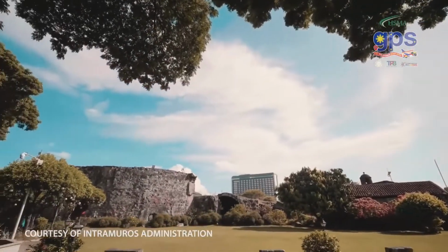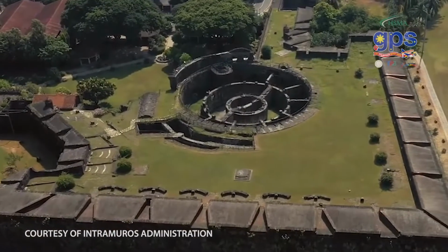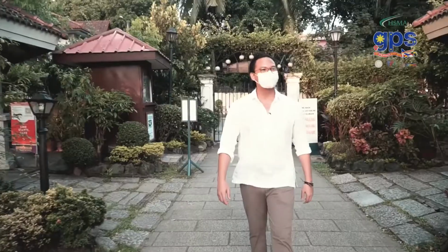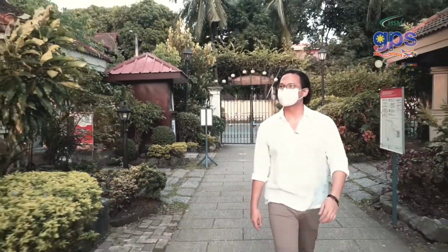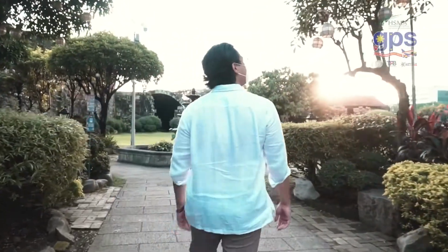The Baluarte de San Diego is one of the popular tourist spots that are open in Intramuros right now. And as you can already see, it's really nice here because it's open, it's green. So aside from Fort Santiago, which also has the same feel if you're looking for a sense of openness, alternatively, you can go here to the Baluarte.